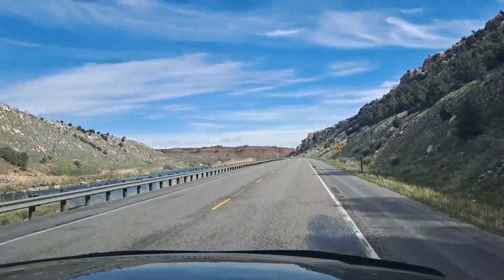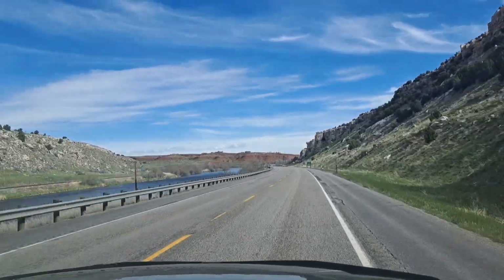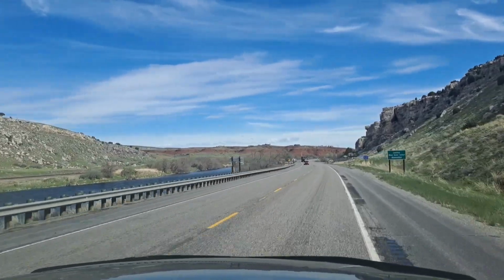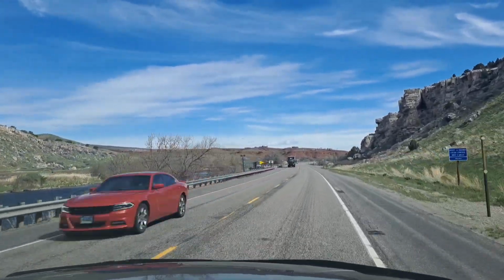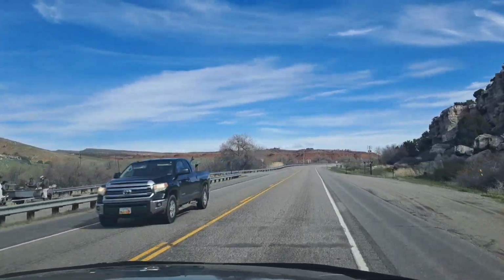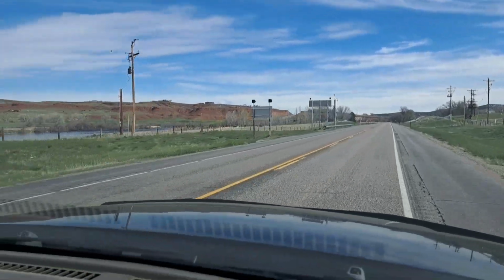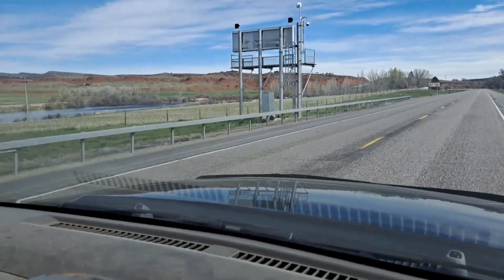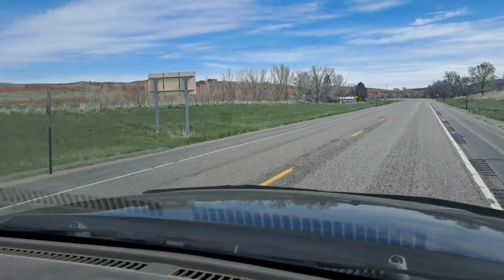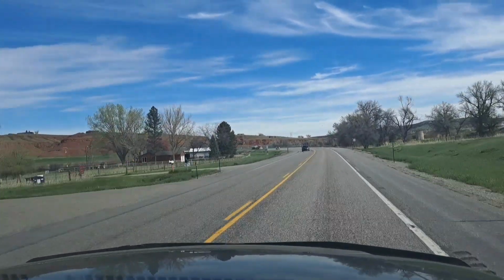Here we come out to the Thermopolis end after an 11 minute and 30 second ride through the canyon. Red bluffs here coming into Thermopolis. It's the same river, but it changed from the Wind River to the Bighorn River. Just the name of it changed, but it's the same river. We're coming into Thermopolis.